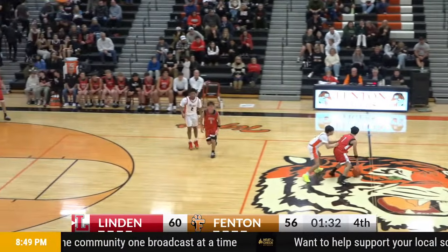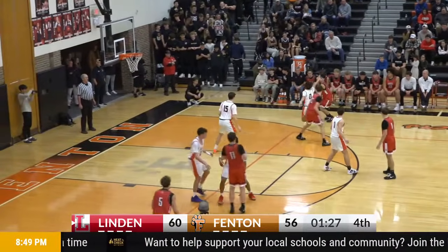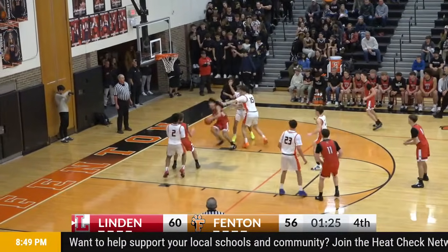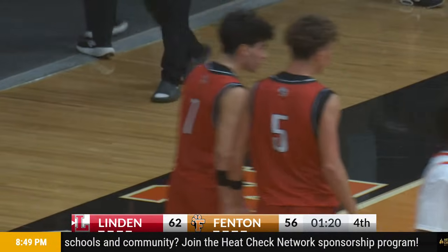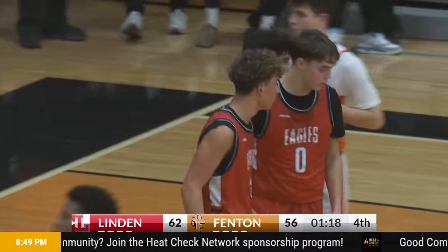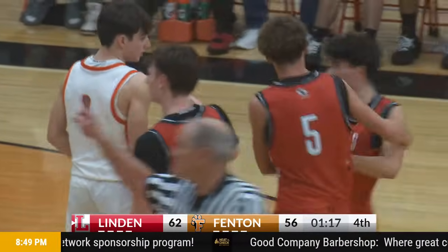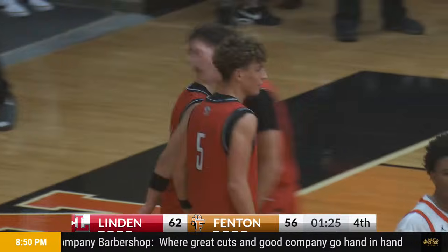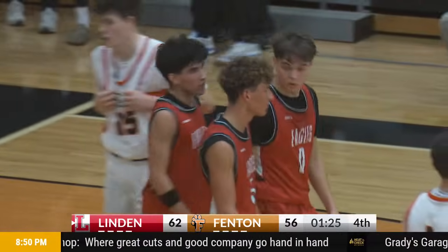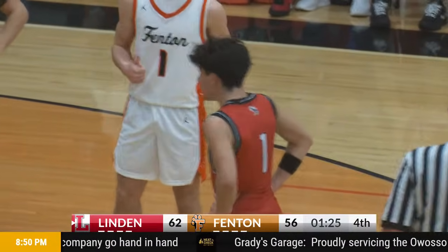Zuniga with the ball. Good movement off the ball. He gets it back, drives, rip over, bucket, and 1. That was just an amazing play. He had patience, gave up the ball, got it back, the rip through and the bucket. Tough. This is Zuniga's breakout year. He is having himself a time. He was coming off the bench last season, and he has completely found his flow.